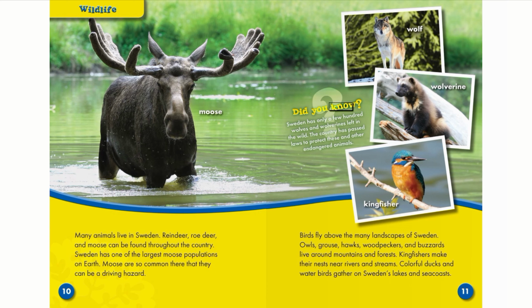Did you know? Sweden has only a few hundred wolves and wolverines left in the wild. The country has passed laws to protect these and other endangered animals.